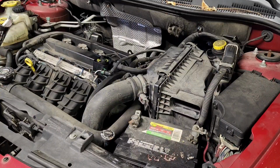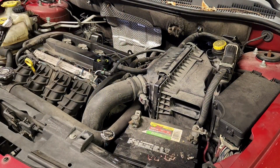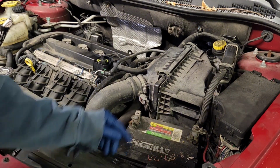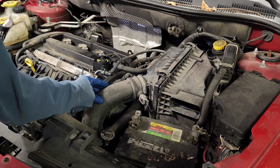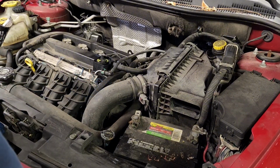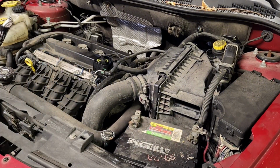We'll get into it. All right, so first things first, we're going to get down to the throttle body. We're going to see what it looks like. We're going to have to take the battery out. I don't know if I have to take the airbox out. We're definitely going to have to take that off. So let me get this out and go from there.